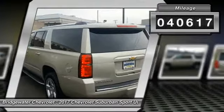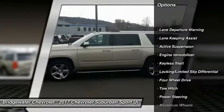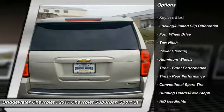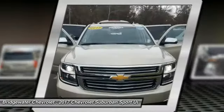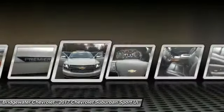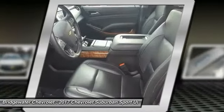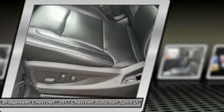Here are some of this vehicle's great options: remote engine start, stability control, traction control, steering wheel audio controls, keyless entry, anti-lock braking system, tow hitch, navigation system, backup camera, power lift gate. If affordable style and reliability are what you're looking for, this vehicle couldn't be more perfect. Drive it today.